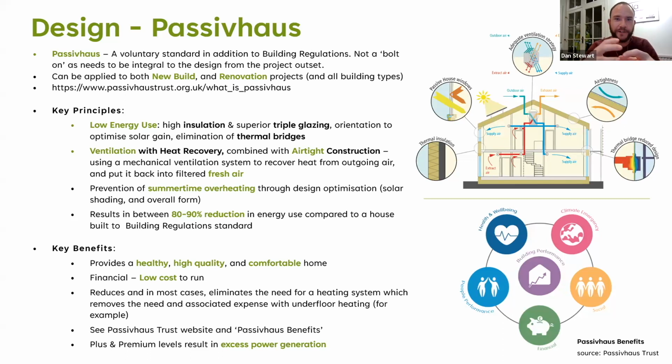The benefits: principles is more architect hat on, benefits is more of a self-builder hat on. You know, why would I do this? And I think the key is really low cost to run financially, and also a healthier and more comfortable living environment. So there's a filter there. I mean, it's an airtight construction, but you can still open windows. It doesn't mean you have to live in a hermetically sealed box or anything. But yeah, you filter your air.